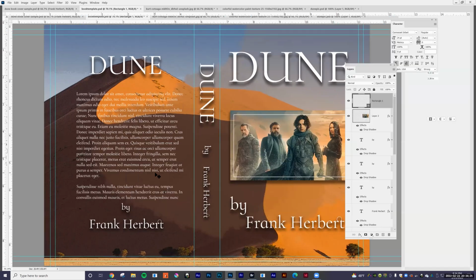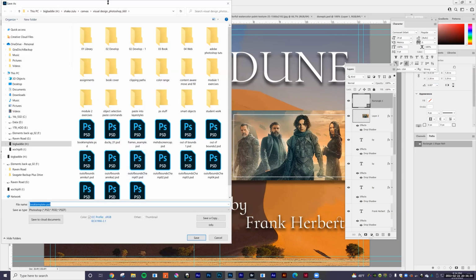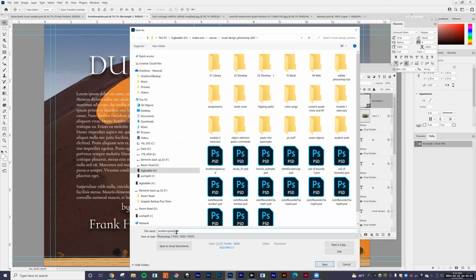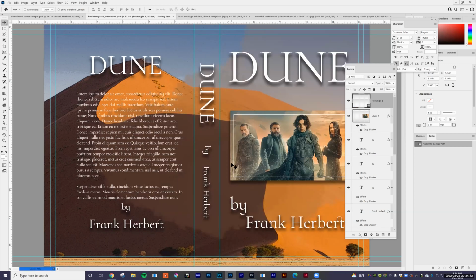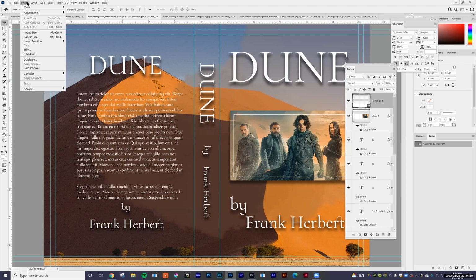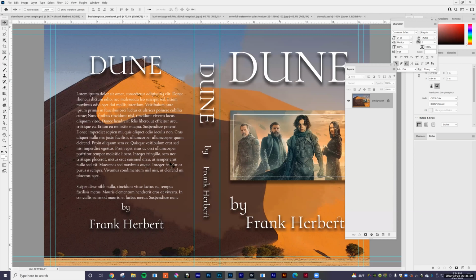And then after we finish it, I would save a copy of it like it is as book template underscore Dune book. And I'd save this as a PSD. Now, if I were sending this to the printer, I would go to image, mode, and convert it to CMYK color. And I just go ahead and flatten it. Right, so now it's all one document.